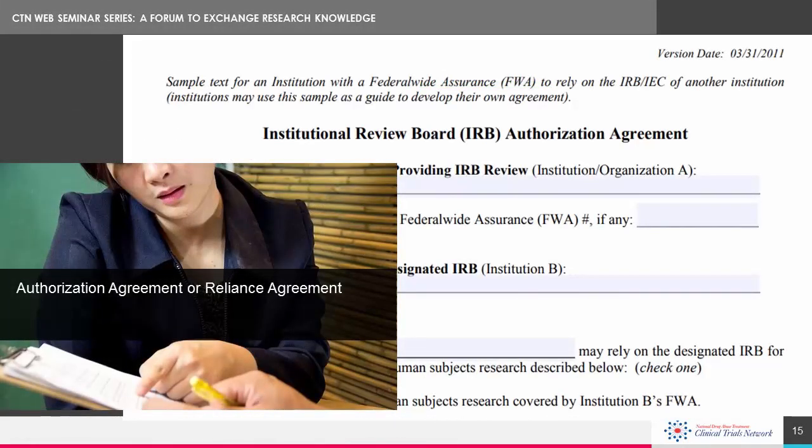In order for a local IRB to officially cede review to a single IRB, an IRB Authorization Agreement needs to be put in place. This is a formal document signed by both the relying IRB and the designated single IRB and is sometimes referred to as a reliance agreement. Some local IRBs or institutions may already have a master authorization agreement in place with a single IRB, either directly or through the Smart IRB platform. In these cases, a new authorization agreement is not required for each individual research project or protocol. All reliance agreements are considered essential regulatory documents and should be filed alongside the IRB approvals in the site's regulatory file. I've linked a template authorization agreement at the end of this presentation.